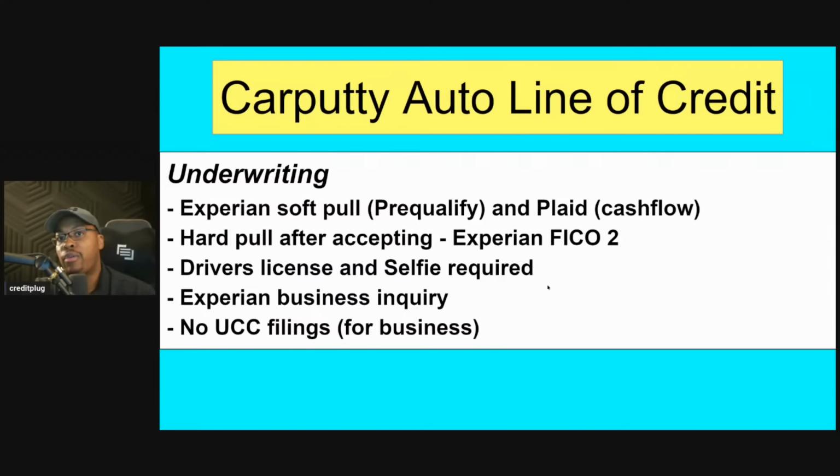The other part of the underwriting, you will have to upload a valid driver's license. So that's very important. And in addition, they'll send you a link that goes to your cell phone, and they're asking you to do a selfie. You've probably seen some of these where they do a biometric scan. So they're scanning your face, and then I guess they're comparing it to the picture on your driver's license. And that's a really important step to pass verification, because if you're unable to do that, then you can't move on to the next step.